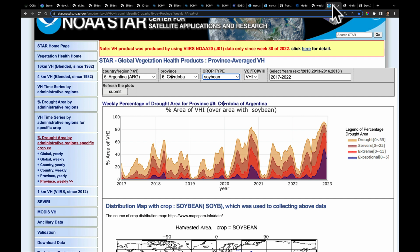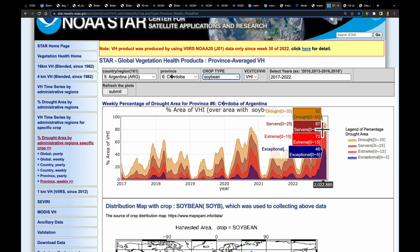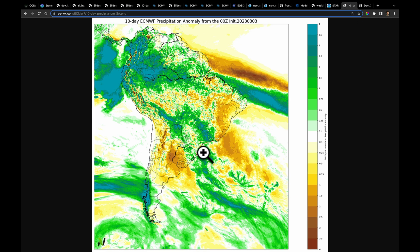So let's go down to South America quickly. I just want to show you for Cordoba, one of the main growing areas in Argentina. They reached a peak in their drought severity, of course, before the rains came in late January, but it has not fallen off much. And it's the greatest extent of drought area going back all the way to 2017 and before. So the problem is over the next 10 days, that area remains dry in the models.